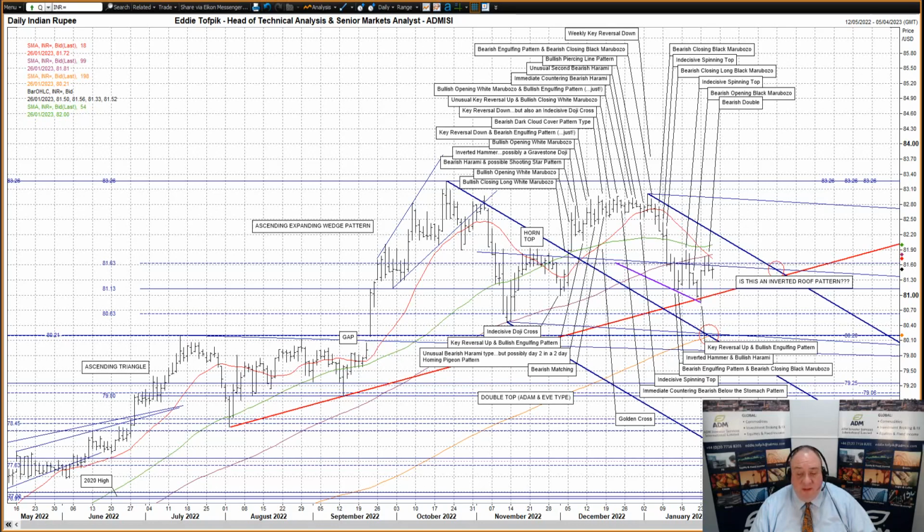Now, one other fact I'd like to introduce here, I've previously drawn an October 22 to January 23 bearish Andrews pitchfork, which I've conveniently highlighted in dark blue. The market is at the moment in between the upper tine overhead, currently 82.25, and the middle tine below, currently 80.15.